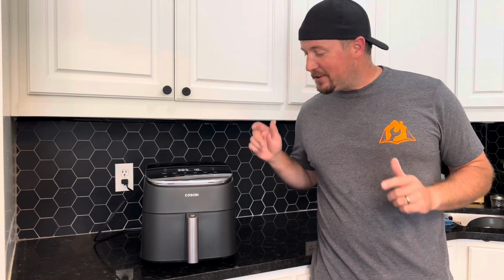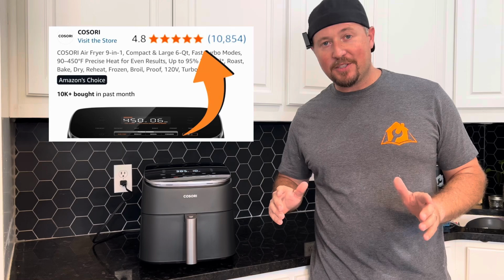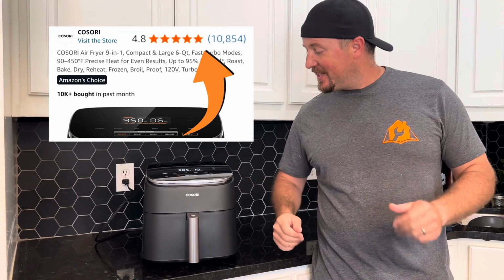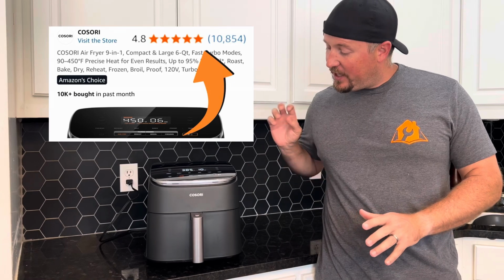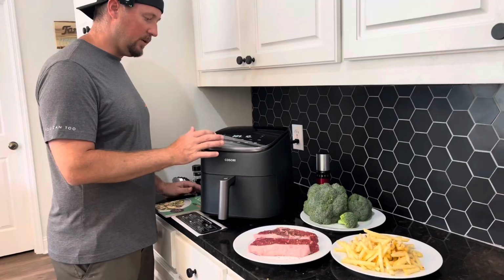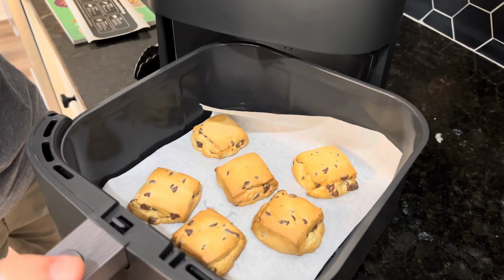Howdy, partner. Is this Cosori TurboBlaze the best family size air fryer on Amazon? Well, you're in luck. We're going to show you today. Today, we're going to go through all the product features of this neat air fryer and cook an entire meal on it of steak, roasted broccoli, some french fries, and maybe even some dessert to show you all the different functions. Let's check it out.